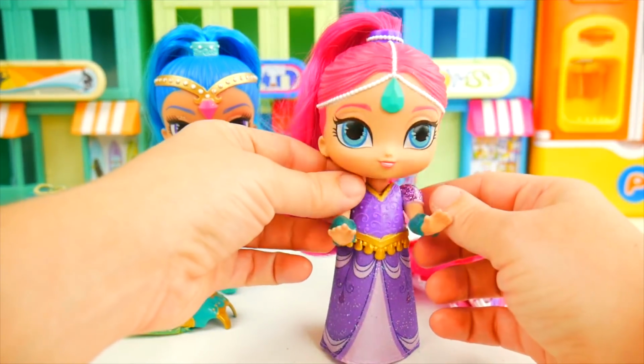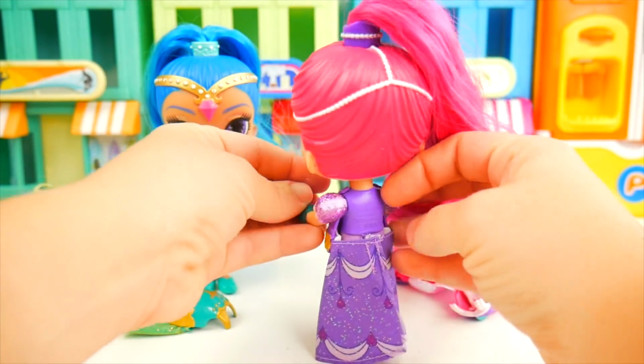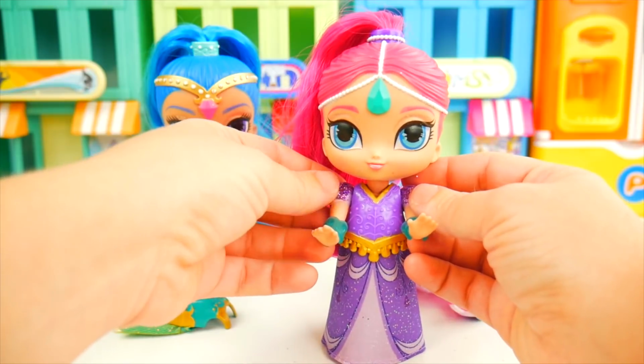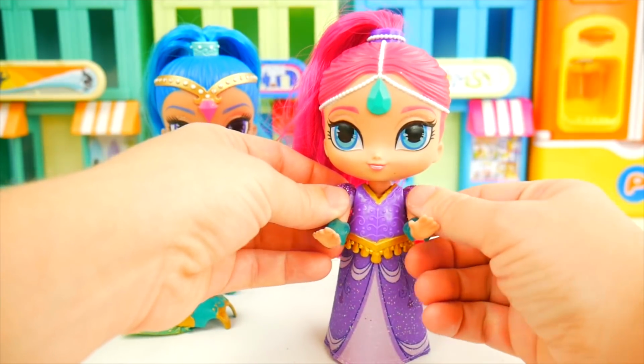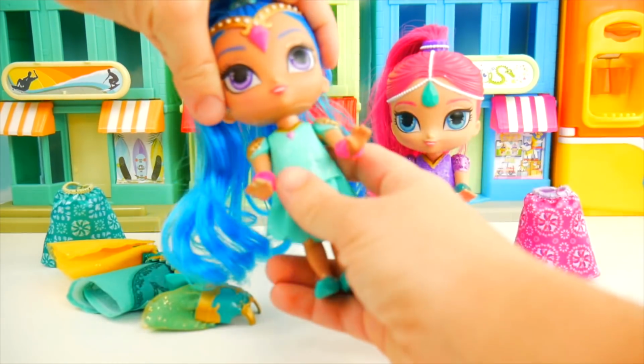That might be good for a masquerade ball. It's pretty purple and sparkly. Oh yes, how nice for dancing. That's your dress number one, but let's keep looking. Okay, Shine, back to you.